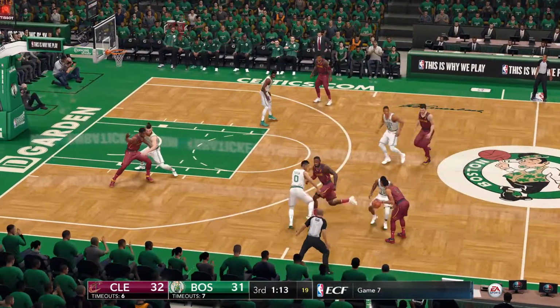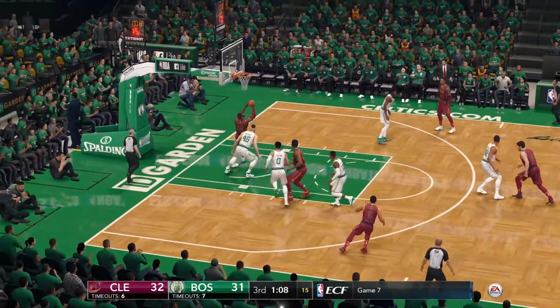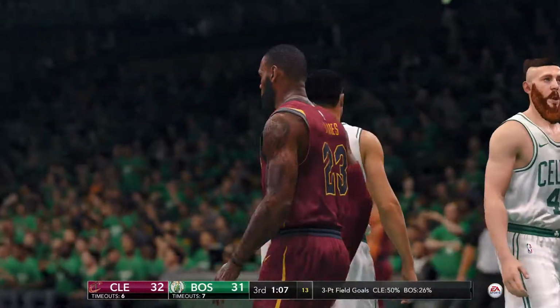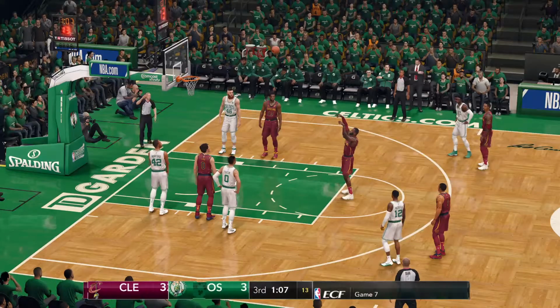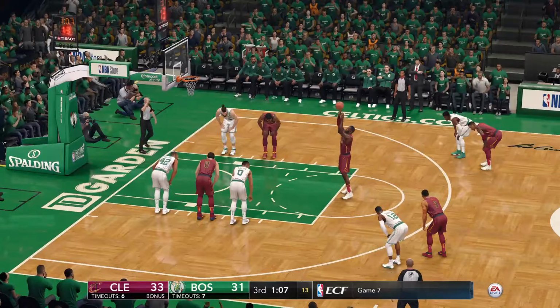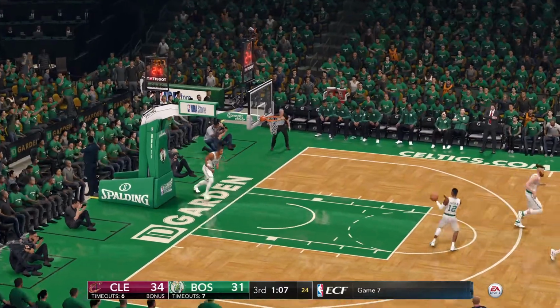Here's the screen. Love. In the paint. And after the foul, he'll get to the line. He's fouled. Great effort by the defender trying to slide over and take the big time charge. Instead, hit with a blocking foul because he was just a count late. Able to convert on both free throws.